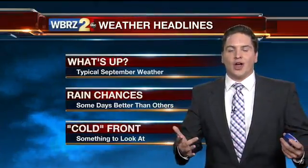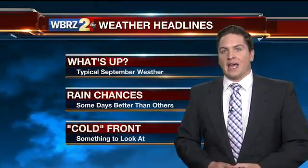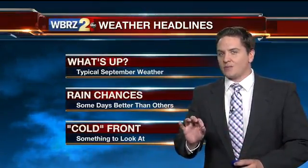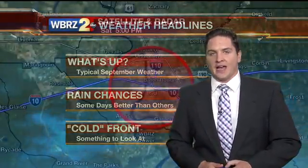So what's going on? Honestly, a typical September pattern. We're hot, we're humid, and then we have some days with better rain chances than others. Although on the horizon, we're looking at the possibility of a cold front. That's something to look at. We'll talk about that in just a little bit.